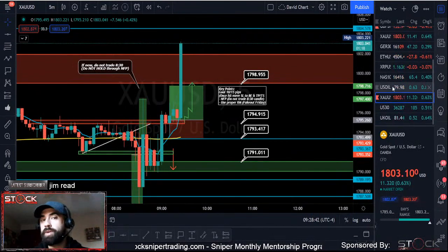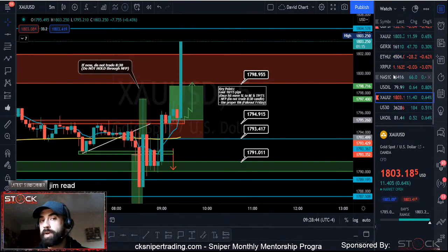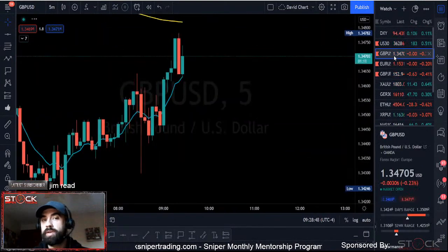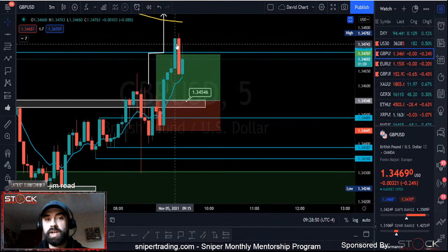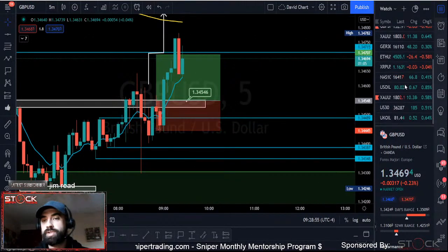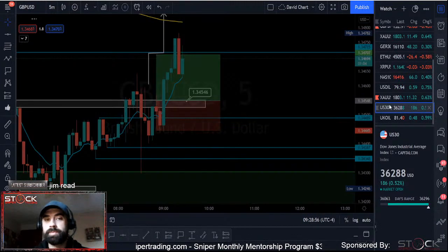If you have a smaller account, you shouldn't be trading indices, to be honest with you. You got to do micro lots. Let's check out GBP/USD real quick. Okay, look at GU, guys. It tried to make a huge push. Rejection, now holding. Let's flip back to US 30 now. About 1 more minute left.